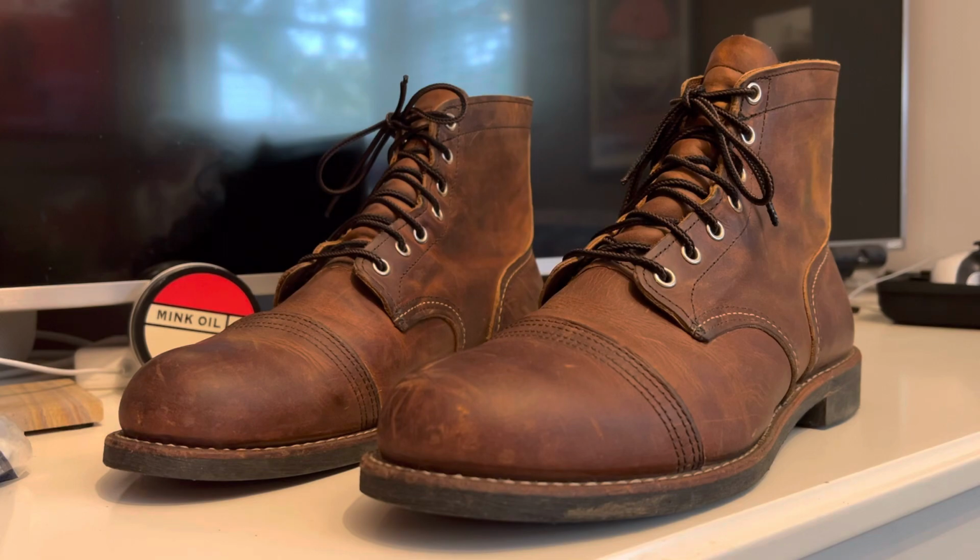The other thing about these boots is that they are a different size than my original Iron Rangers. When I first bought a pair of Iron Rangers, I think it was in 2013, a long time ago, and I got fitted for them in a Red Wing store, and I remember they were kind of on the fence. I think I was a little bit in between in sizing. I'm normally an 11.5 or 12 in sneakers, but they told me an 11 should fit, and I tried an 11 on, and it fit pretty well.